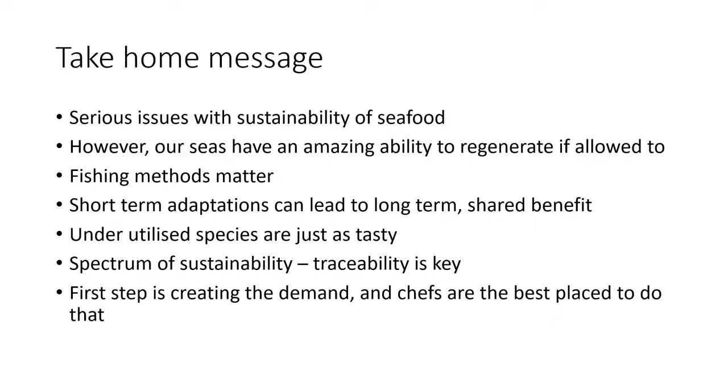It's also that sustainability is a spectrum, and traceability is one of the key things here. So asking questions and knowing where things come from, and beginning to get a culture of wanting to know how things were caught and where they come from, is the first step towards changing the way that the supply works, and then making it easier for everyone in general. And the first step is creating the demand.